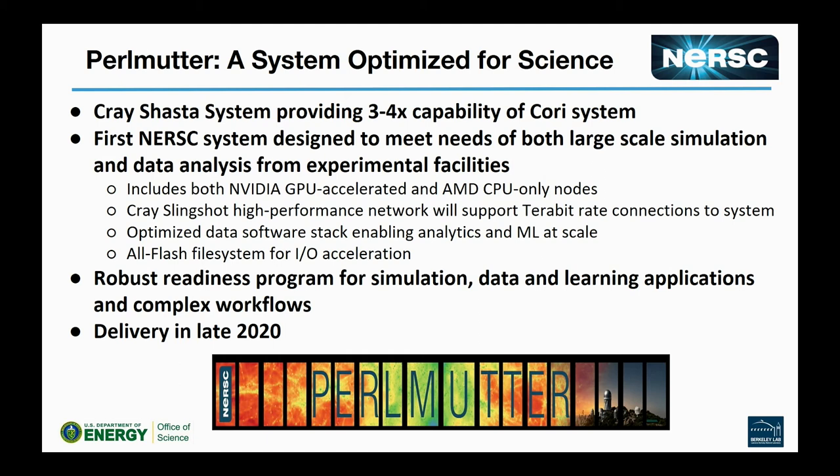Today I've talked about Perlmutter, which is our machine coming next year at NERSC. It will have roughly 3 to 4 times the capability of the Cori machine overall. It's the first system we designed from the ground up to really meet the needs of large-scale simulation and data analysis from experimental facilities. We'll have a mixture of nodes, AMD CPU-based nodes and GPU-based nodes. The choice of how many of each of those we made was really based on an analysis of our workload and our projection of how likely we thought it was that the community would be able to deploy more and more applications on GPUs in the time frame of this machine. It will have a Cray Slingshot network, which, as I mentioned, is really cool and is Ethernet-based. It will have an all-flash file system. And we will also have a large data software stack on the machine, for analytics and learning at scale.